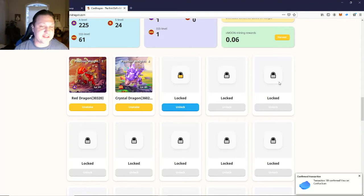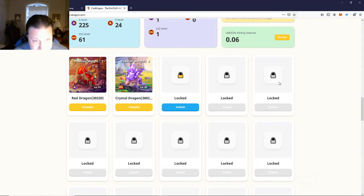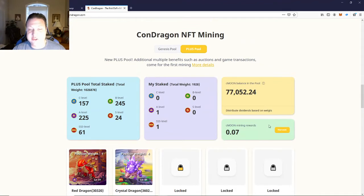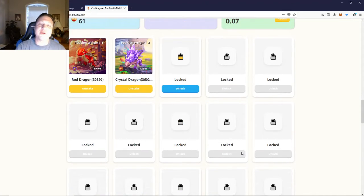All right, guys. So a great experience. I was able to use my Genesis NFT to essentially get a $500 discount on this NFT minting upgrade process that I did. So now I can turn around and sell this crystal dragon for 7,000 moon. If I wanted to, right now I could sell it. But what I'm going to do is just hang on to it, keep it here staked, and accumulate some Sea Moon as rewards, because that's how we do it over here on the Conflux Network, baby.